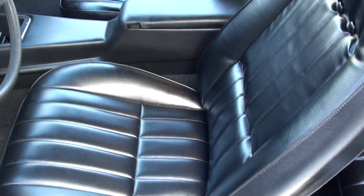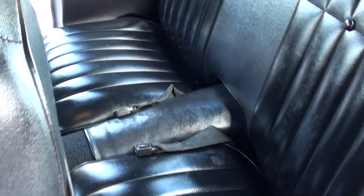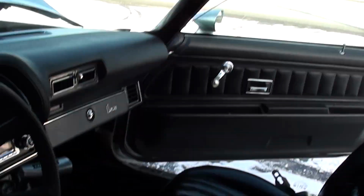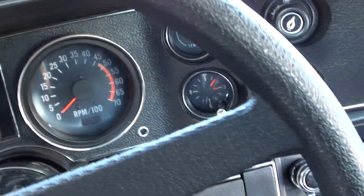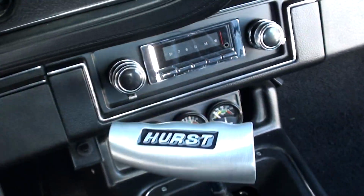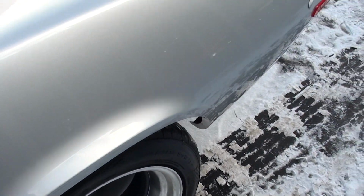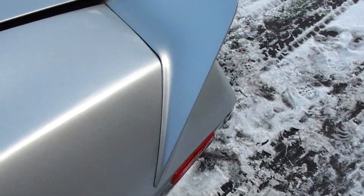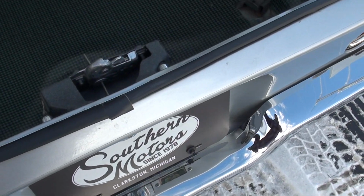Bucket seats, console, tilt column. Factory tach and gauges. It's got some aftermarket gauges mounted under there. It's got a Retrosound radio that Jordan tells me thumps. Again, X-pipe dual exhaust. It's got Hotchkis frame connectors. It is a 10-bolt 373 limited slip rear end. Multi-leaf rear suspension.